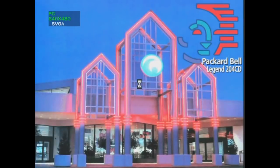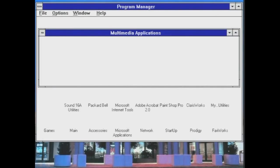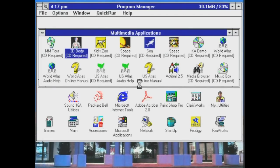What have I done? What have I done? Okay, hard drive LEDs blinking. Okay, we're going back into Windows. That's what we wanted in the first place. And we'll take our 3D body game out of the CD-ROM drive for future traumatic experiences. But yeah, I need to find the rest of these CDs somewhere.